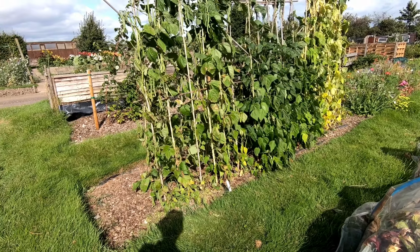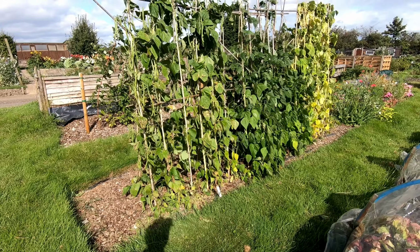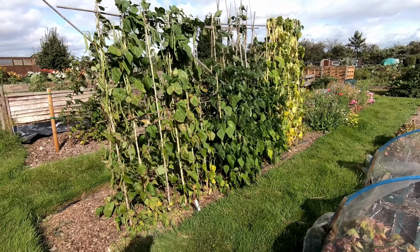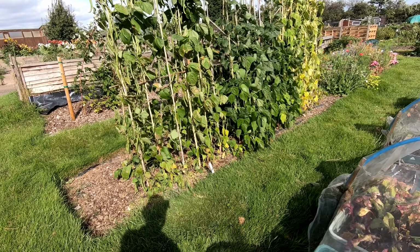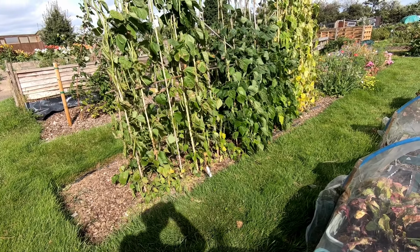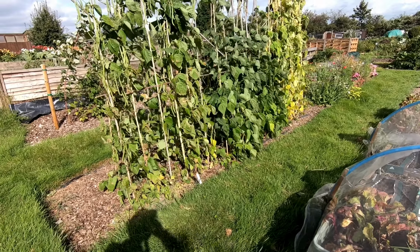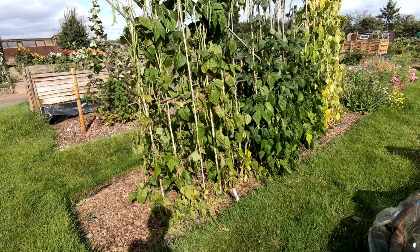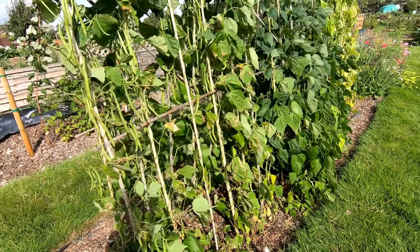The nearest ones are Cobra, Python in the middle, and then the yellow beans at the end are Goldfield. All the seeds were sown at the same time and they were all planted out at the same time. And to be honest, the Python ones in the middle look to be struggling. But they've come on really well and they've stood up to the wind much better than any of the others.